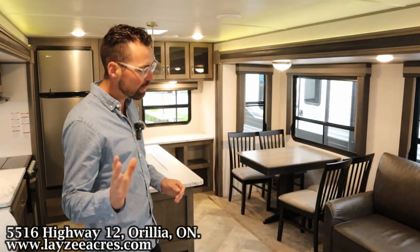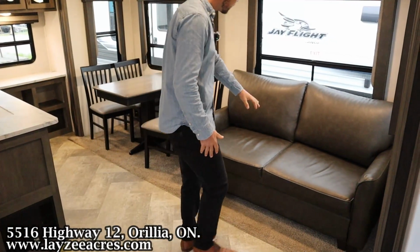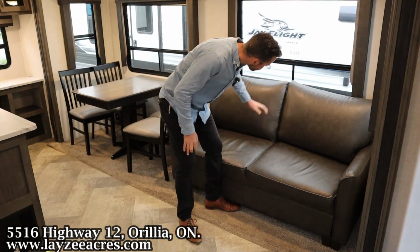Pardon me. Looking from the door into our main slide, we've got our couch right here. Is this a trifold style? No. Really?